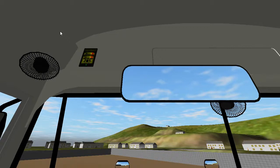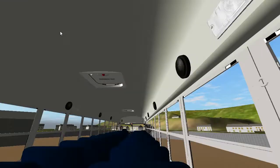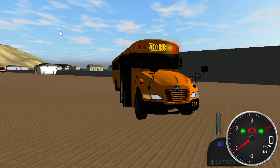Anyway, so, also the light monitor changes. You see that green dot when I have my headlights on? Anyway, this is the king of the Bluebird class, or the Bluebird brand in our company. It is the safest, or next to the safest bus we have here. Anyway, guys.